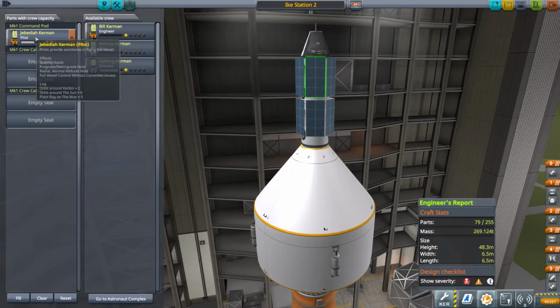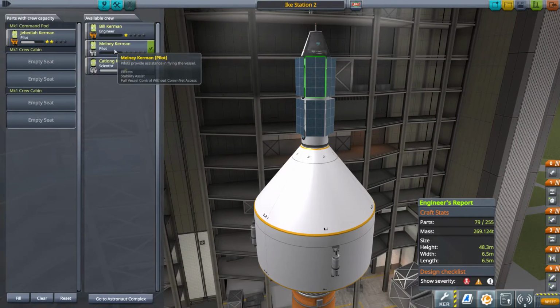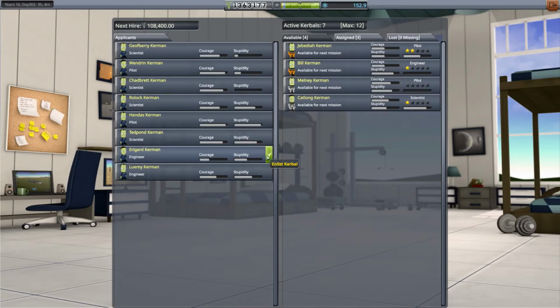Alright, Jebediah. How do we know who's brave? I think we have to go to the dormitory. Oh, okay. Let's save and leave. Low courage, low stupidity. I would like him dumber, but yes, that looks like the most... He's an engineer, though. Oh, poop. Yeah. There's no way to generate more, huh?